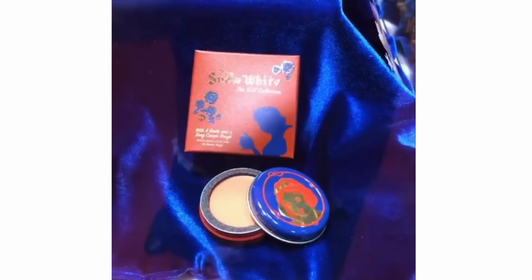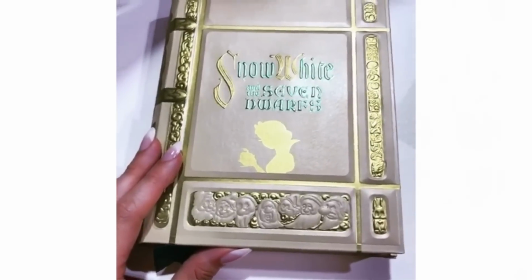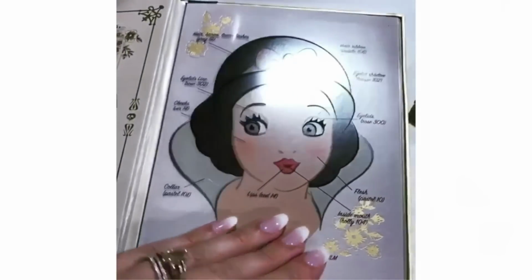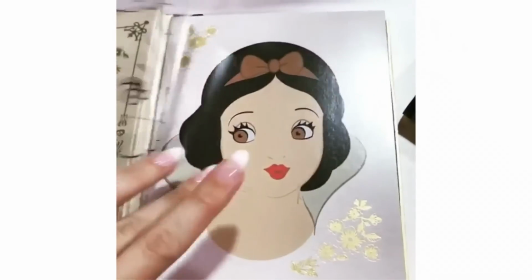Yeah. This mirror. Oh yeah, it's so cool. It's so cute. Yeah, so the 2 mini palettes are cool as well. They almost look like they're metal with an image on them, and then you kind of open them up, almost like a clutch. Yeah. But then the big palette is like a storybook, an actual book. Yeah, and you open it up, and it's got even like this kind of clear page that shows you where to apply the makeup to get the same look as Snow White.